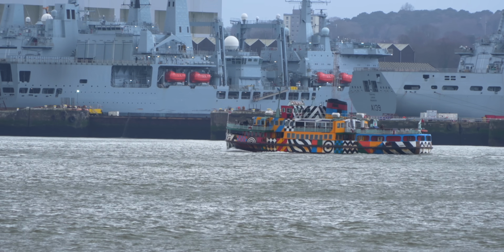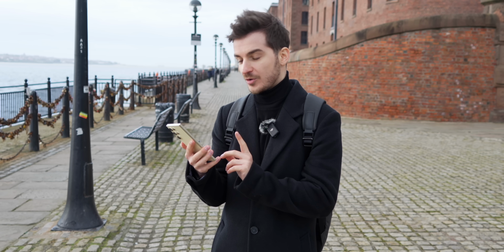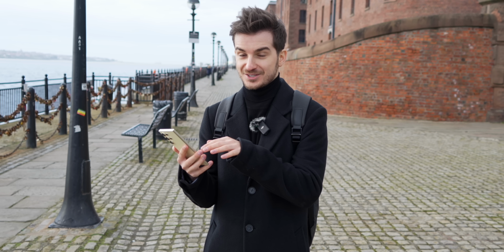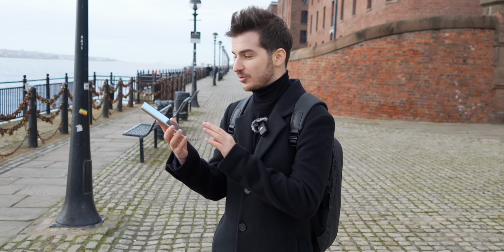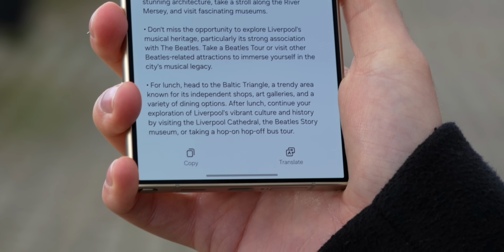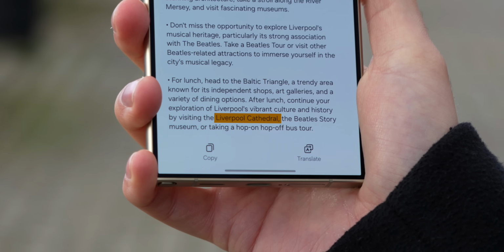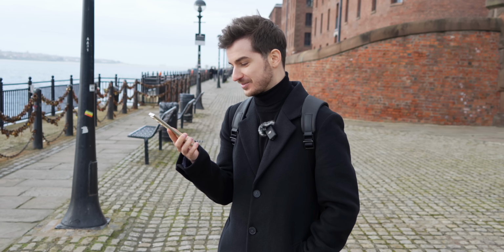We then spent a couple of more minutes around the Royal Albert Dock and took a couple of stunning photos of the sun shining through the clouds. Right, so we've got roughly 1 hour left until we need to take the train back to Manchester. And according to this other S24 Ultra and Galaxy AI, we have one more place to go, which is Liverpool Cathedral. So let's head to it.